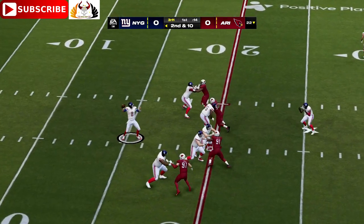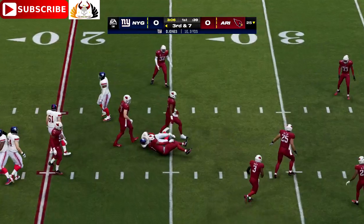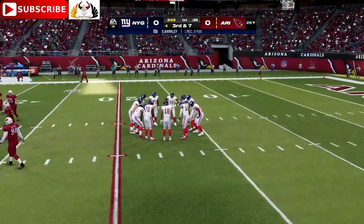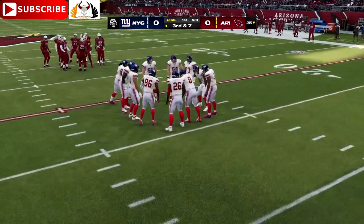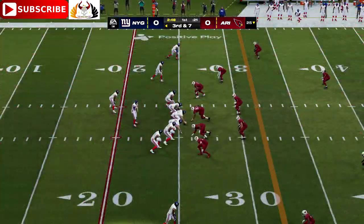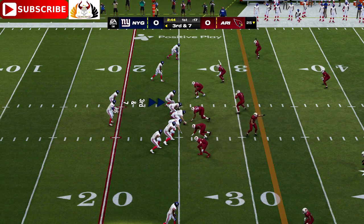Now a shotgun snap as they'll look to throw. And he'll get this underneath, dropping it off for Barkley. And he'll be upended here after a pickup of 3, getting it out to the 25. Well, offensively, that's the mismatch that you want. You want to force a linebacker to try and cover your back out of the backfield, out in some open space. But linebackers nowadays, they run like backs, and they take a lot of pride in covering.